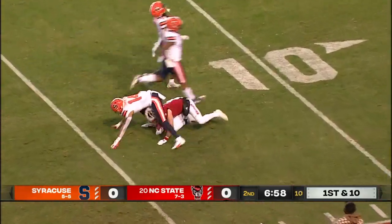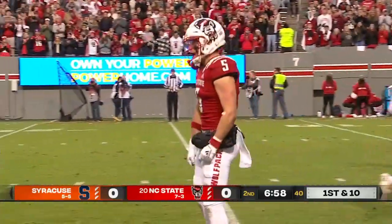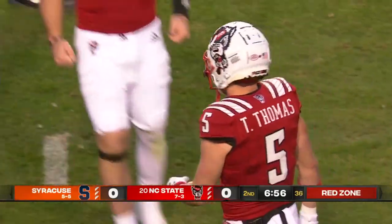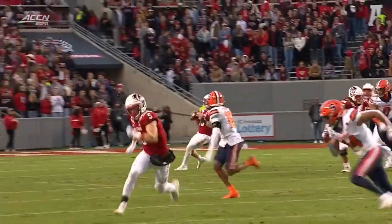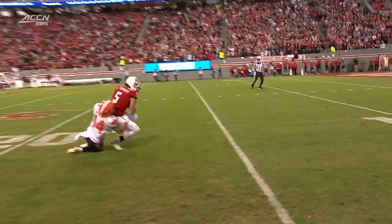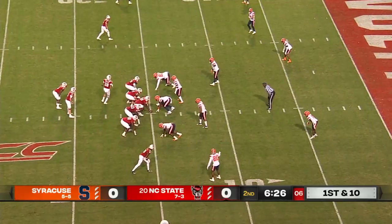Thayer Thomas, the route runner that we talk about, gets loose deep, and he's fired up. He beat Jason Simmons. They found a little mismatch there with Thomas on the safety. Tony White said that Jason Simmons is probably the best cover guy, but that inside fade from Thayer Thomas is so good, and the way he bent out towards the edge of the numbers.